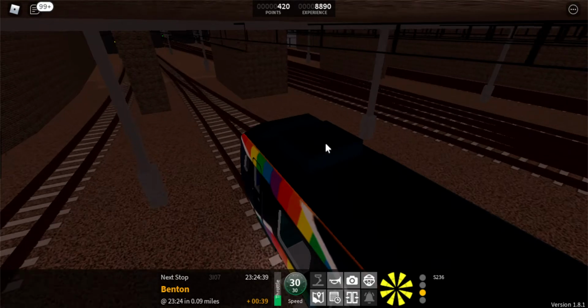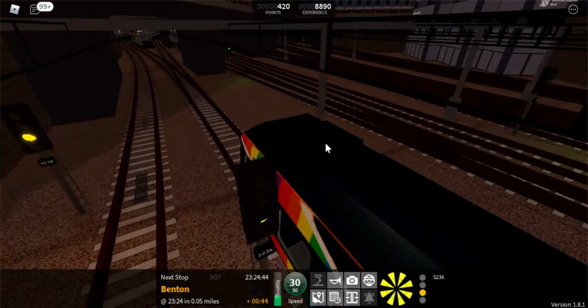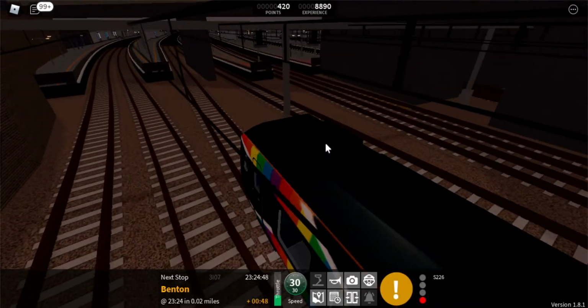Okay, now arriving into Benton. We will probably go straight ahead into this platform because the 707 is taking up the other platform.